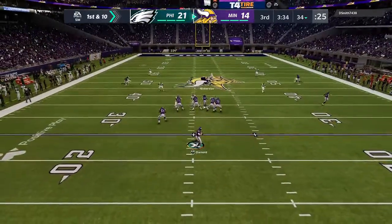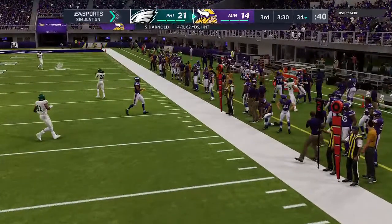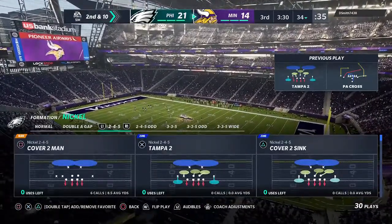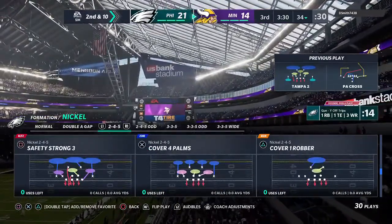Play action. It's Darnold. Incomplete. You've got to make sure you give your receiver a chance to come down inbounds because they are very gifted. They'll make the circus catches, but they make them out of bounds. That does you no good.